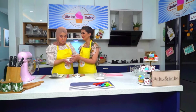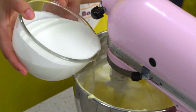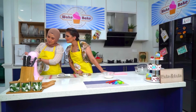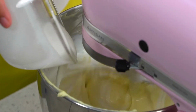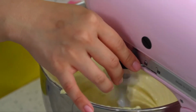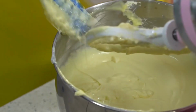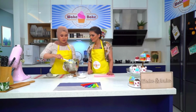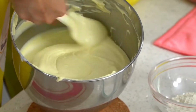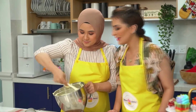So next would be the whipping cream. We are just going to pour in the whipping cream. This is called streaming, you see. So we're just going to stream the whipping cream. Alright, so this is done. Okay, so our cheesecake batter is ready. So there you go. I mean, look at that. Wow. So cheesy, so silky and smooth.